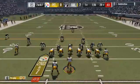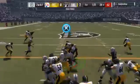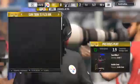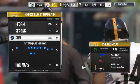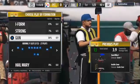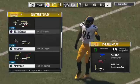The play clock's running down. Again, it's Bell. And down he goes, but he takes it up to the 40. In 12 regular season games this last year for Bell, averaging over 150 yards from scrimmage. First two games in the playoffs were great, but, you know, getting injured in the final game probably leaves a bad taste in his mouth.